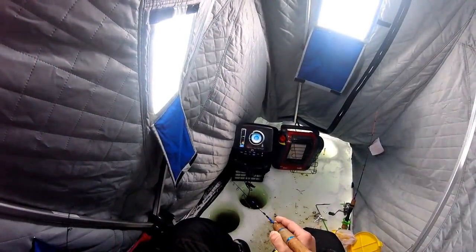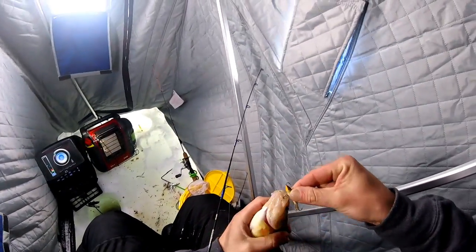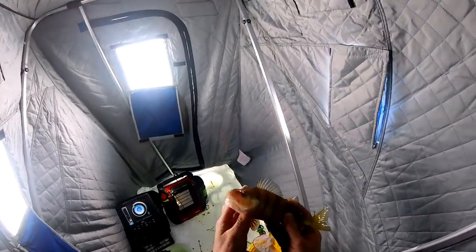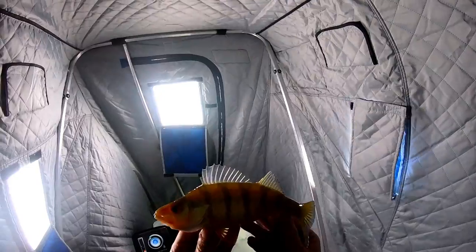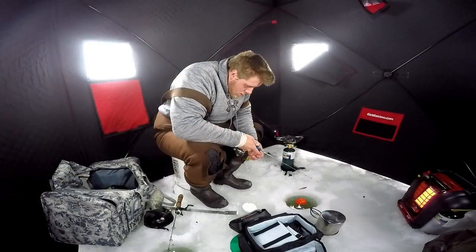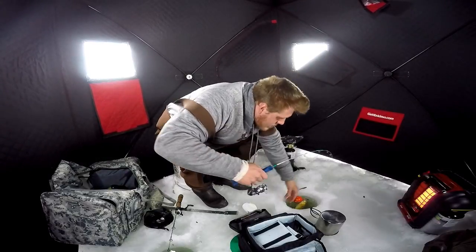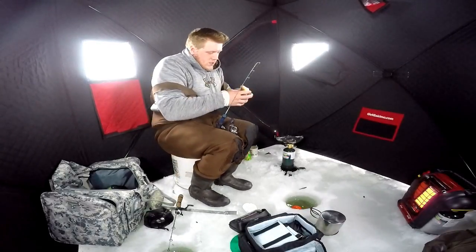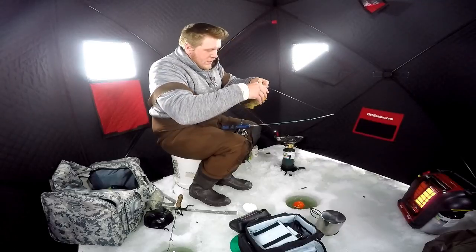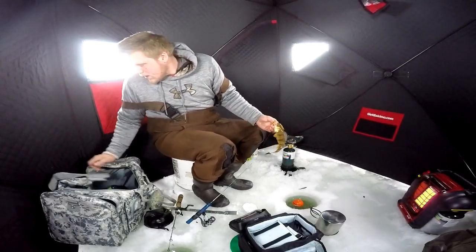Oh, nice little perchy. Now we're talking some nicer fish here. Got one here. Oh, caught on the edge of the ice. Come on, there we go. Not a bad perch. Certainly not the smallest one I've caught so far, but he came charging off the bottom for it. Just angry. An angry punch.